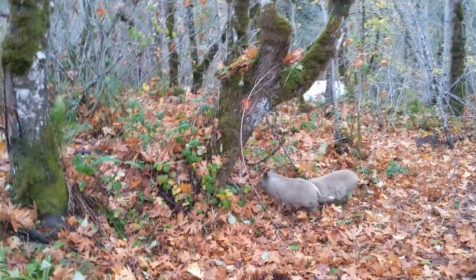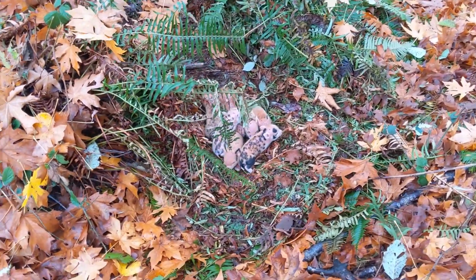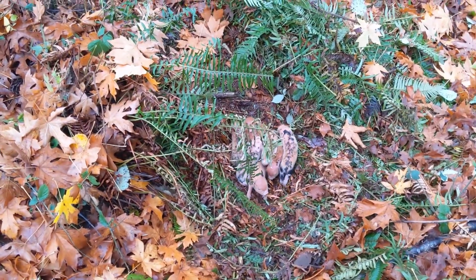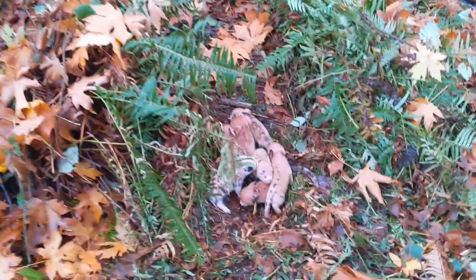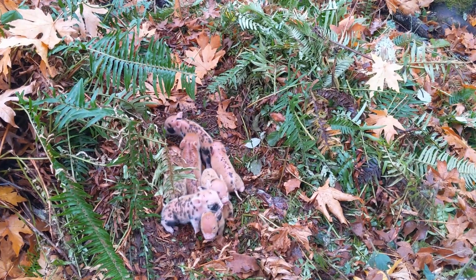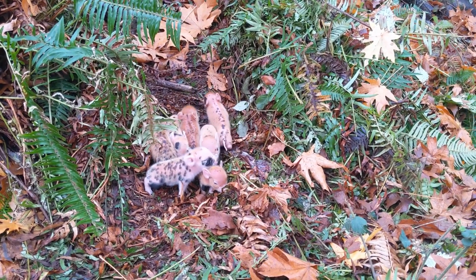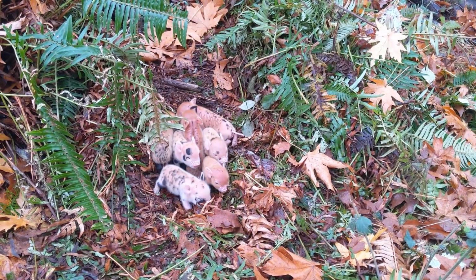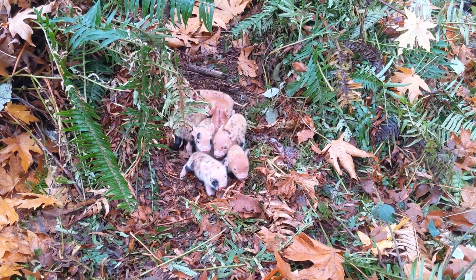Okay, we fed the pigs so they're not being so noisy. Mama got up to eat and the babies are in a pile right here. Oh, it's 7 piglets. Yeah, that's 7. 1, 2, 3. Or is it? Am I bad at counting? No, that's 7. 1, 2, 3, 4, 5, 6, 7. Oh boy. We just doubled how many piglets we've got with another pregnant belly.